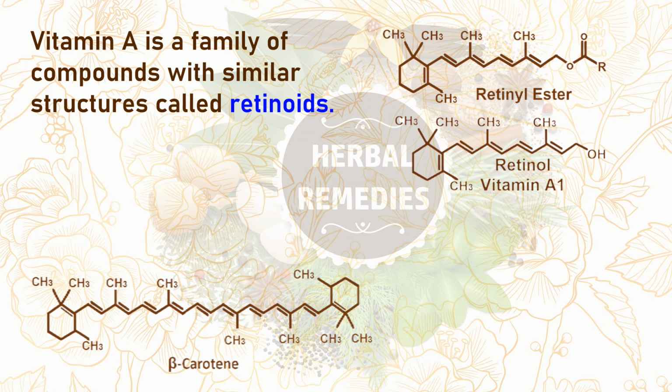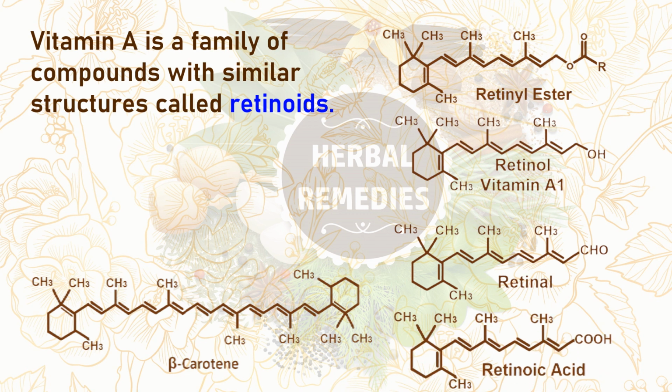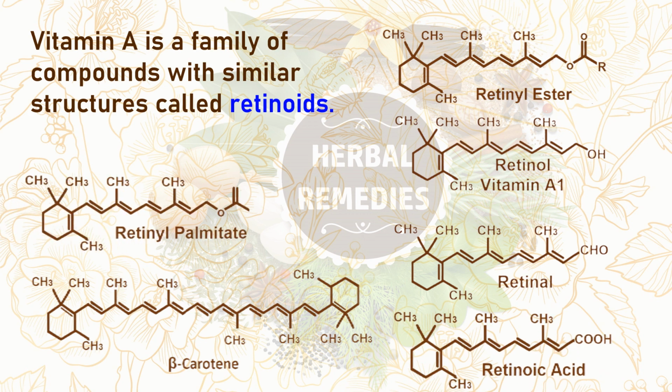Retinol supports healthy skin. Retinol is needed for vision. Retinoic acid supports skin and epithelial tissue. Retinol palmitate is the storage form inside the human liver.